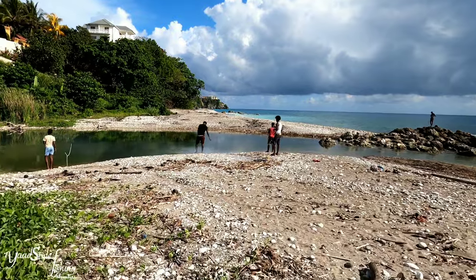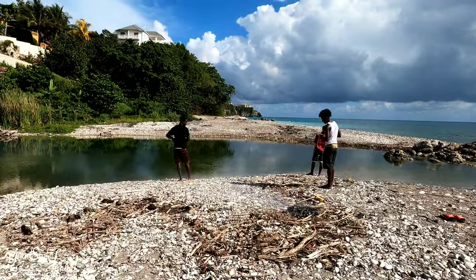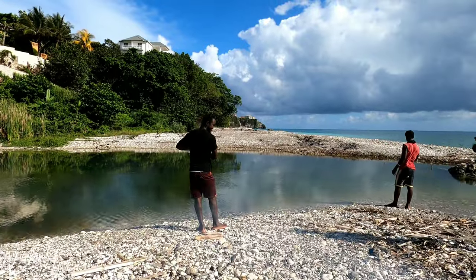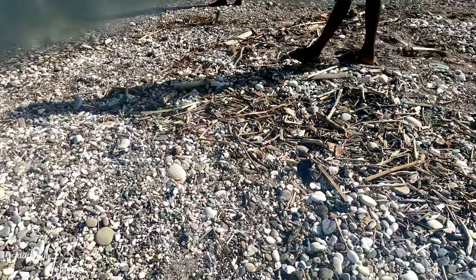Then catch something again. See what I go on. Look like a yardie. It look like a yardie killer, you know. Like a yard kill them off, you know. Small muddy again.